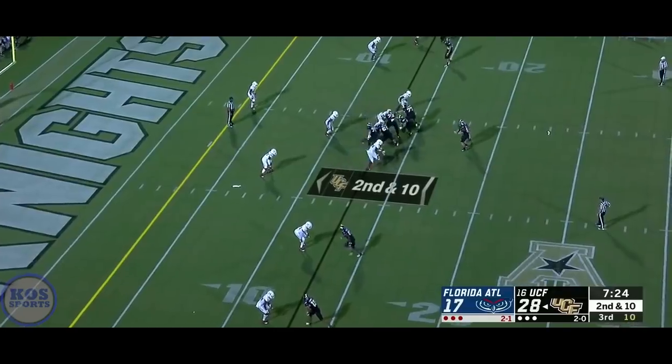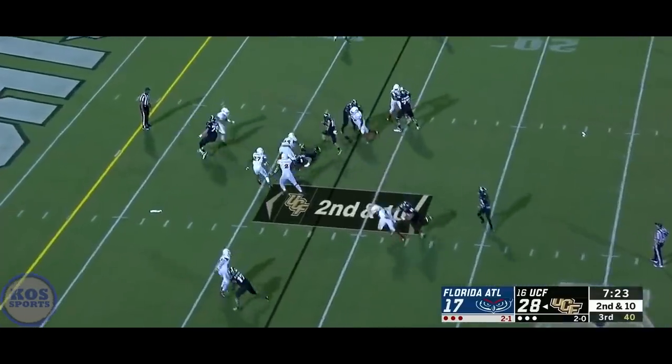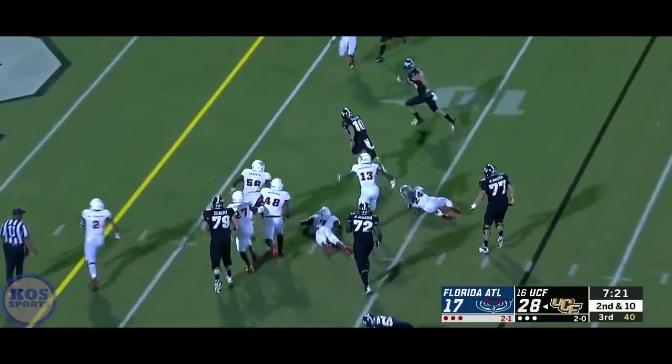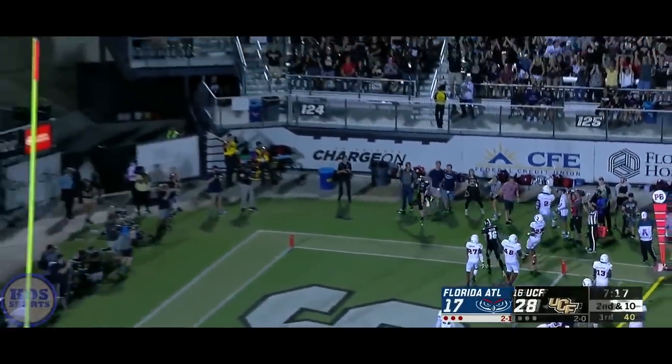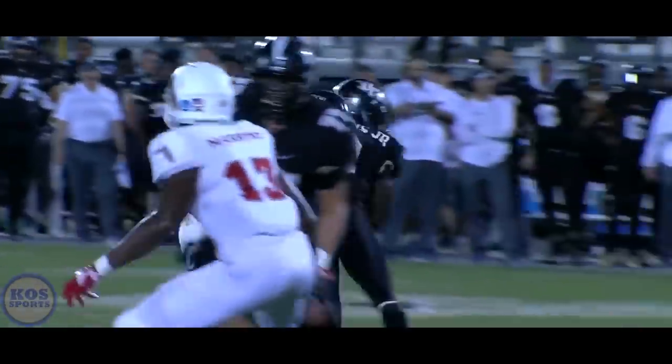Killen's back in. Second down. Milton slips the tackle, dodges outside, and scores. Wizardry from Milton.